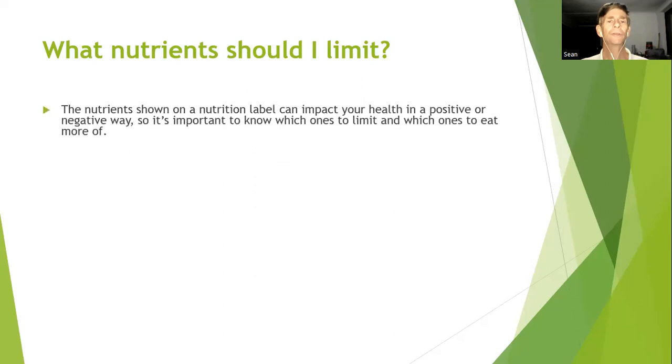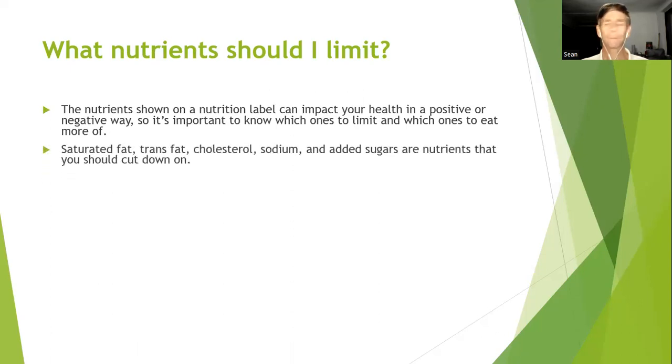So what nutrients should you limit? Nutrients shown on a nutrition label can impact your health in a positive or a negative way. So it's important to know which ones to limit and which ones to eat more of.